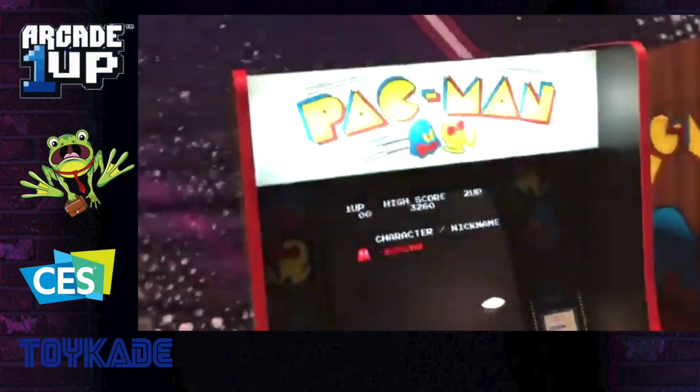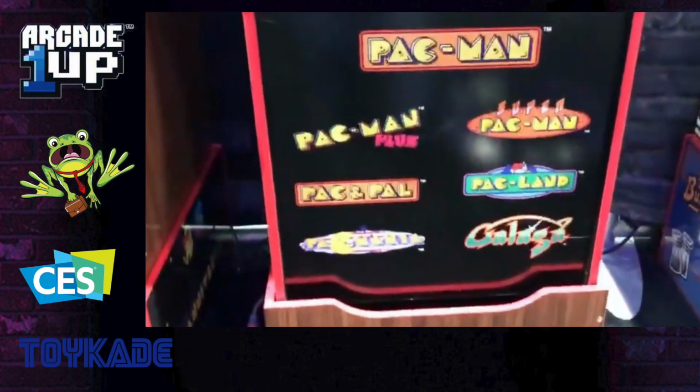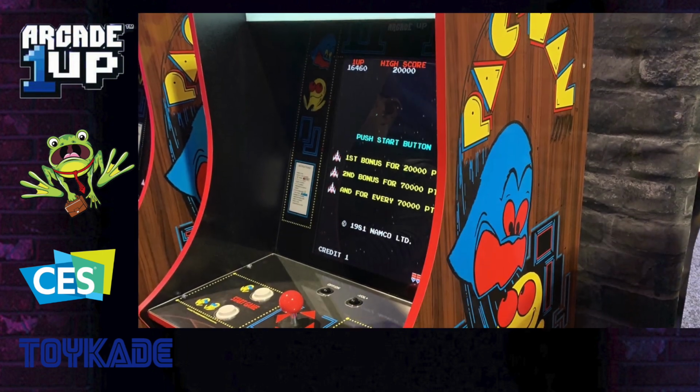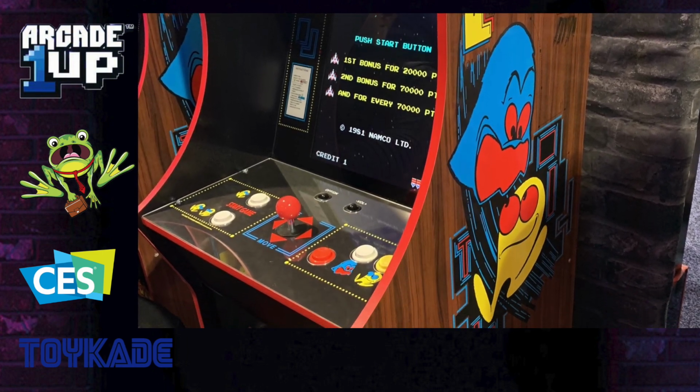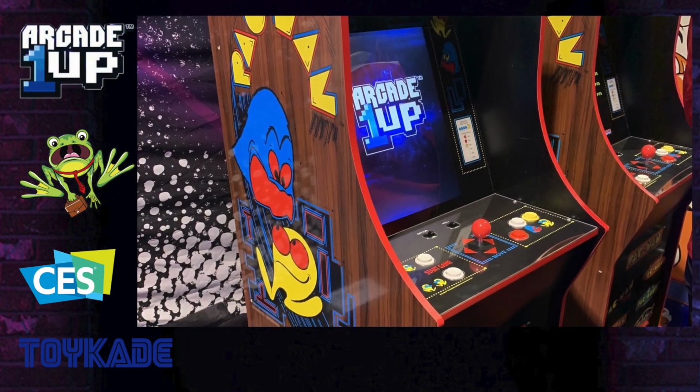Here we have another Pac-Man release from Arcade1UP. They seem to be milking Pac-Man really hard here. The cabinet appears to be a cabaret style with wood grain panels, so it's shaped closer to the original Pac-Man cabinet. Features Pac-Man, Pac-Man Plus, Pac-and-Pow, Super Pac-Man, Pac-Land, Pac-Mania, and Galaga. That's an interesting addition.